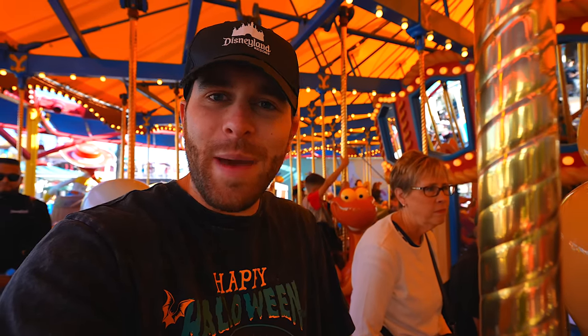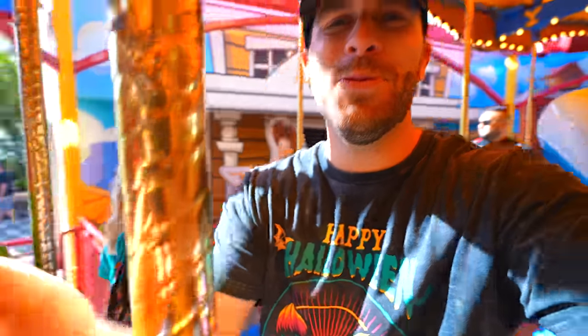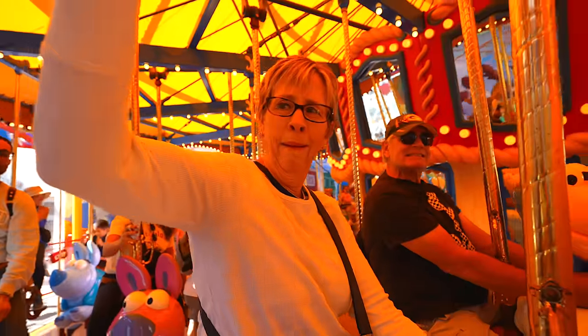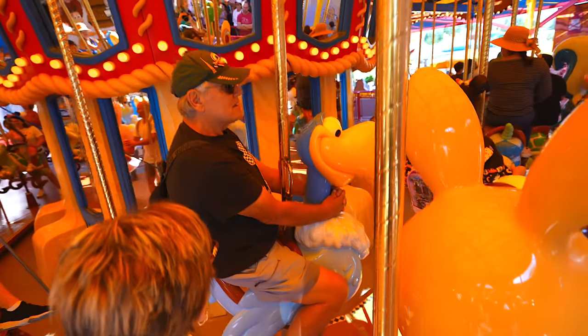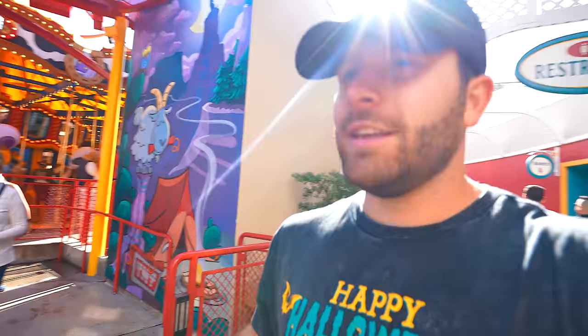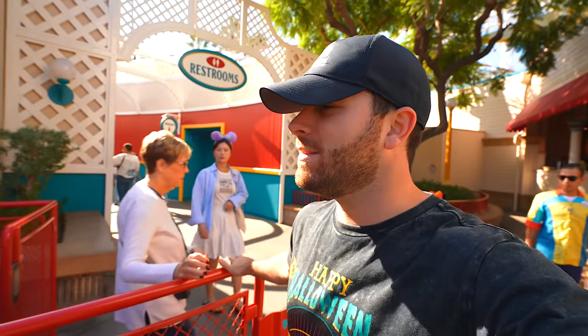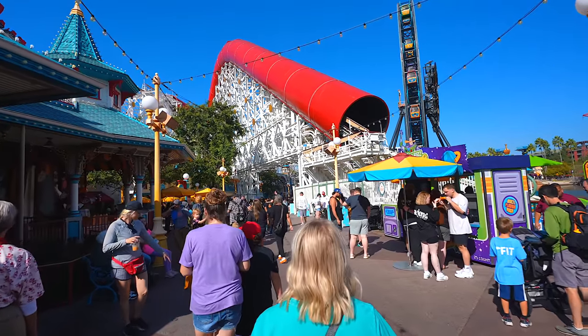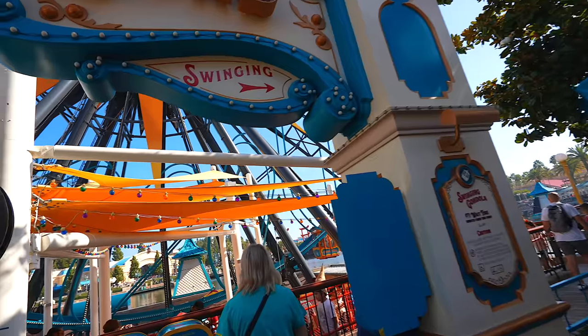I don't know why they had to make these so hard. Like, my butt hurts. They gotta have some padding. If you're wondering, you go around four times. Four times. On to the next ride we go. I'm not sure if my parents know that the Fun Wheel actually rocks. So we'll see what happens.